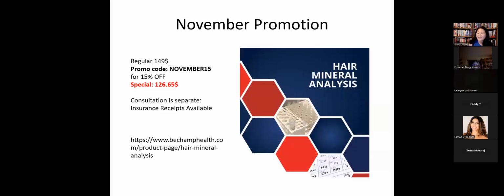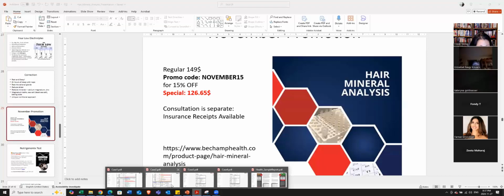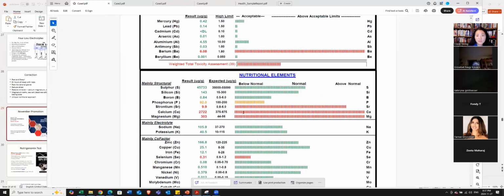I'm just going to show you another case study of this particular person here. This one, for example, is someone who has high strontium, high calcium, high magnesium. Strontium is a trace mineral that's in your bones, and it comes out into the blood when there's bone remodeling going on, so if there's movement in the bone. And for me, when I see strontium high with calcium and magnesium, it's bone loss.